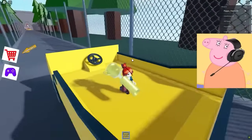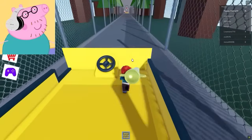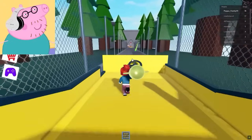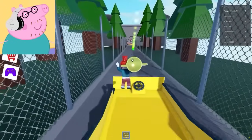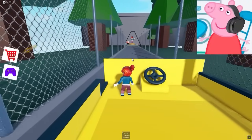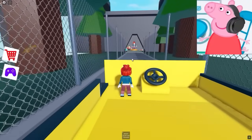Family, what are our plans next? Family, what do you think of the idea of finishing this run and moving on to the next one? Especially since we're already moving out of this house. Peppa Pig, that's a great idea. Let's move on to the next run.